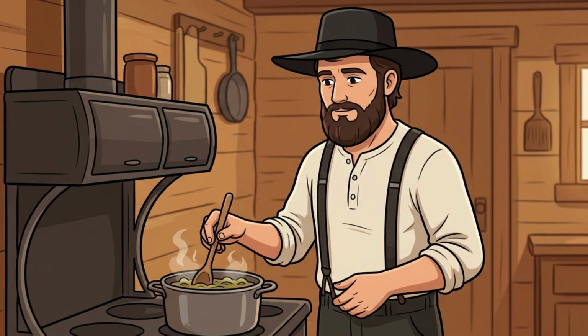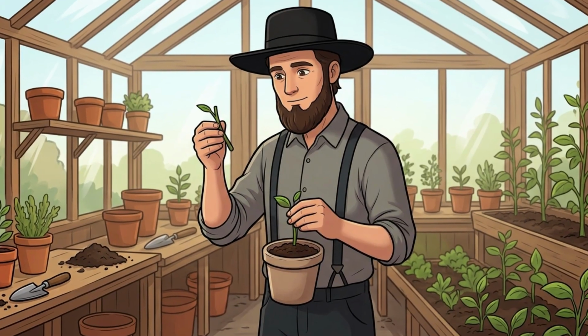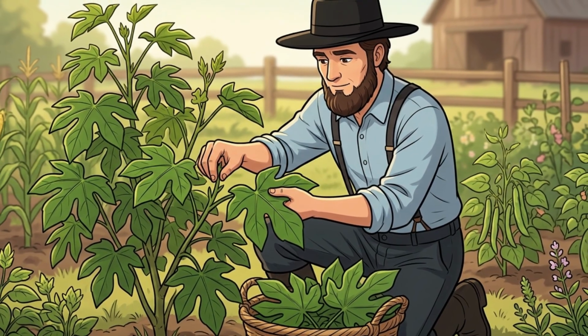Grow chaya in full sun with well-draining, fertile soil. It propagates easily from stem cuttings. Within months, you will have a productive shrub. Harvest outer leaves regularly, and the plant will reward you with constant new growth.